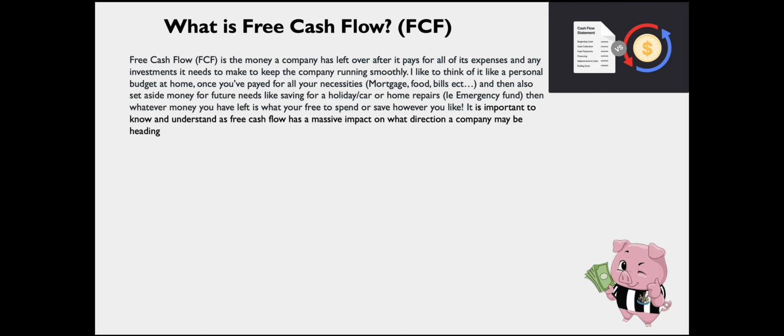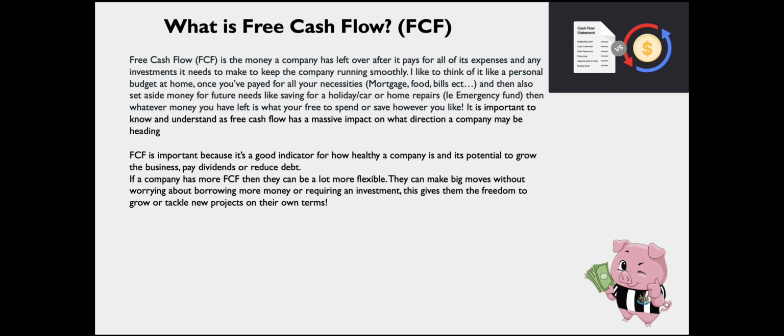First off, let's have a look through what free cash flow is, and then we will have a look into seeing what Burberry's free cash flow is itself. So free cash flow is the money a company has left over after it pays for all of its expenses. It's really important to know and understand that free cash flow has a massive impact on the direction a company may be heading. Free cash flow is important because it's a good indicator for how healthy a company is and its potential to grow the business. Not only grow the business, but also pay a dividend or reduce debt.